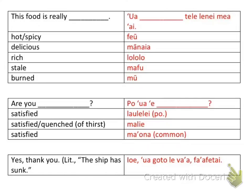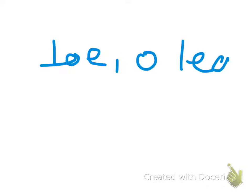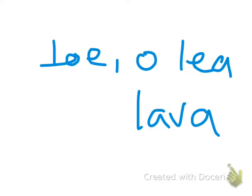And then for thirst, quenched or satisfied of thirst is malie. Okay, so this is the way that you would say, are you satisfied or quenched? And you could say, yes, I am. So yeah, you could say yoi o lea lava. You could even combine those two, like what we did before. So if someone asks you, po ua e laulale, you could say yoi, and then you could say o lea lava. Okay, o lea lava. And if they ask you po ua e malie, you could say the same thing.